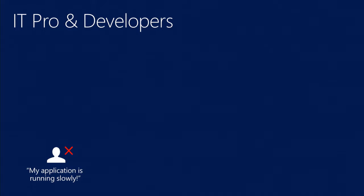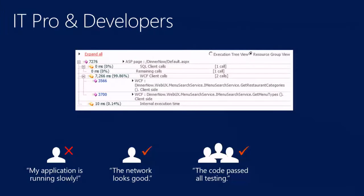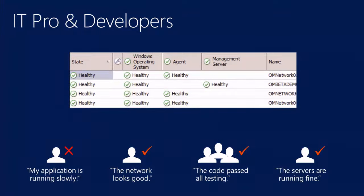If you come to me and say your app is running slowly, I can check certain things. Well, the network looks fine in OpsMan. Everything's green. Green is good. The code that you sent me passed the testing. There's no issues with the code there. And the servers that are powering your apps, they're all good as well. So again, that unified view within the monitoring stack of all of those different bits.